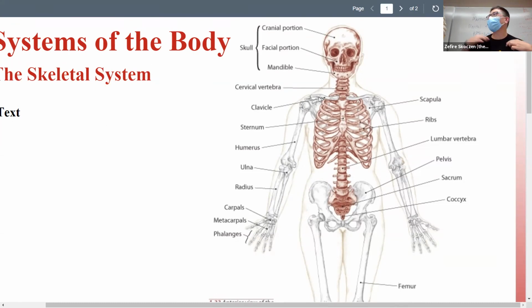So up here, what people often call the collarbone is the clavicle. This bone right here is the clavicle. It's the most commonly broken bone in the body.